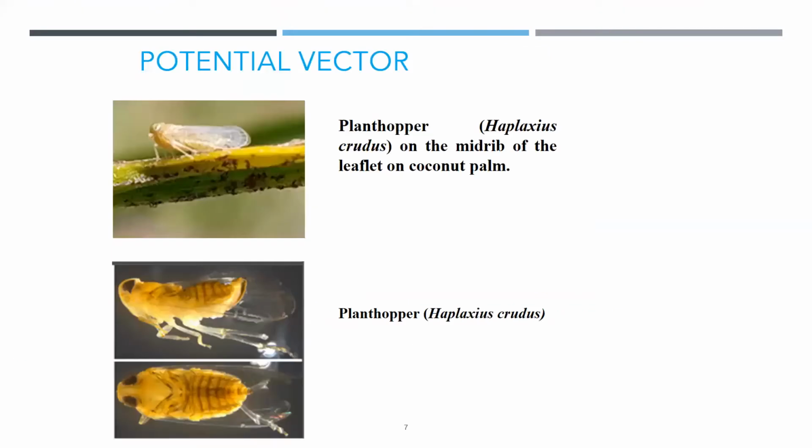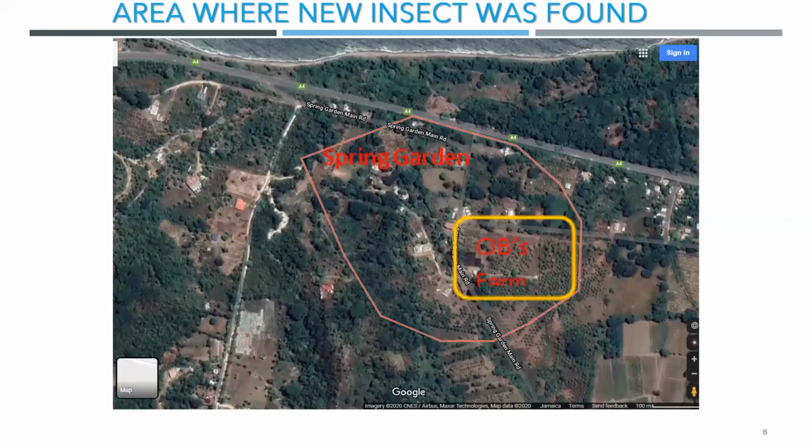The potential vector that we generally know is the Haplaxius crudus. This work was undertaken by Bill Howard, University of Florida. Haplaxius crudus was first discovered in Jamaica in 1907. That was the first time Haplaxius crudus was named, by Van Duzee, and that was done in Jamaica.